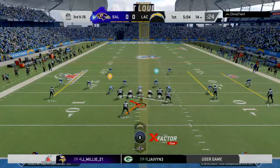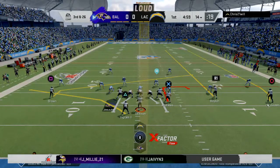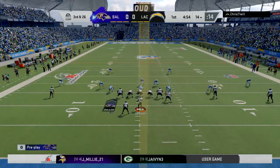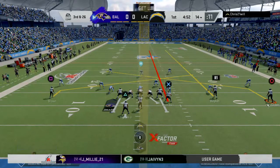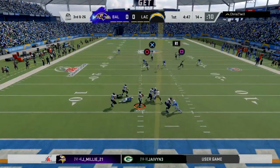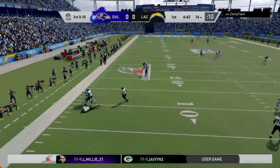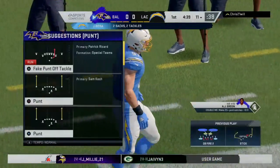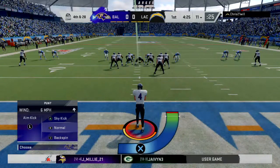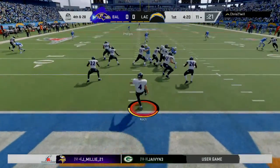Now after that sack, it's 3rd and long for Jackson and the Ravens. Jackson now throwing on 3rd and long. Buying time to his left. Now the pressure comes and he goes down, just inside the 10, back at the 9. Joey Bosa able to get in there for his 2nd sack of the afternoon. So on 4th down, the Ravens will call on Sam Koch to punt it away.